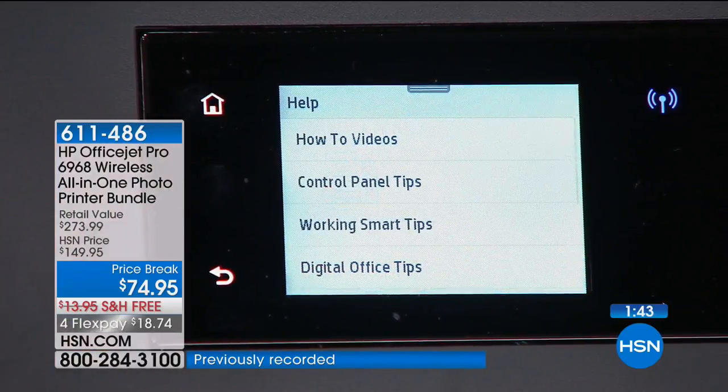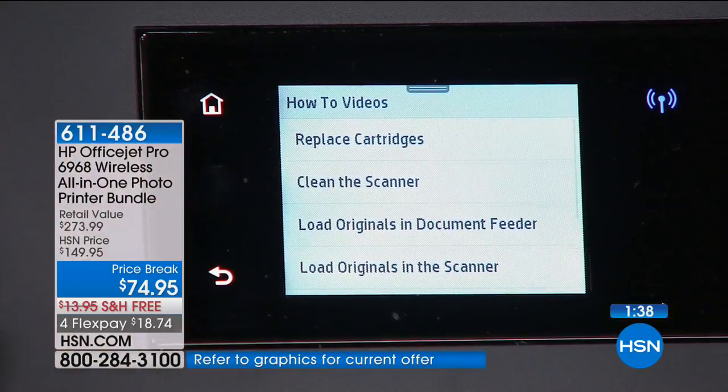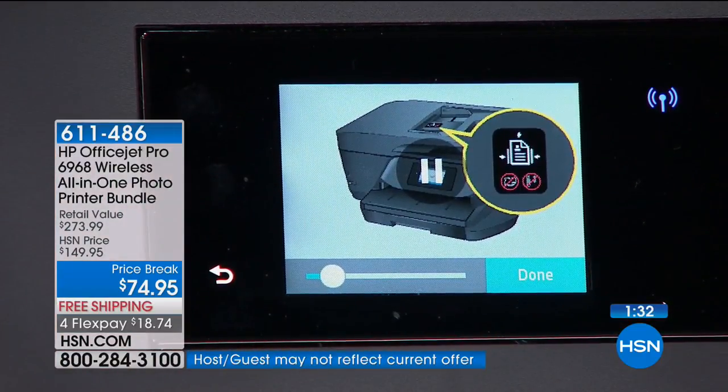If you're wondering how to do something, you just press the question mark, and there are all of these how-to videos. So if you're wondering how to replace cartridges, or how to clean the scanner, or how to load originals into the document feeder, you just press any of those. It plays a little video for you on how to do it.